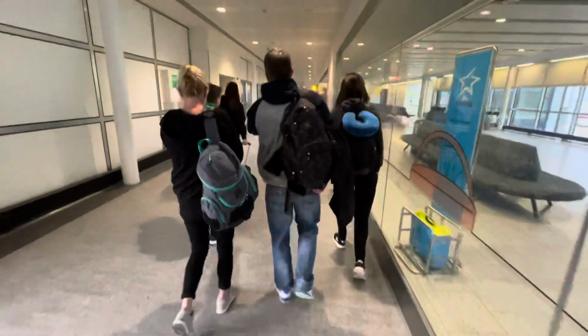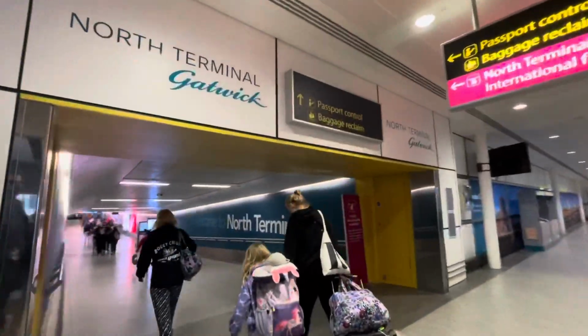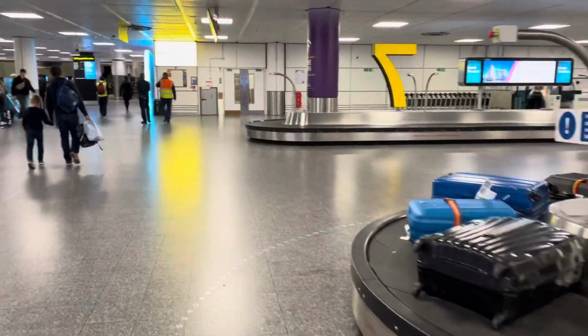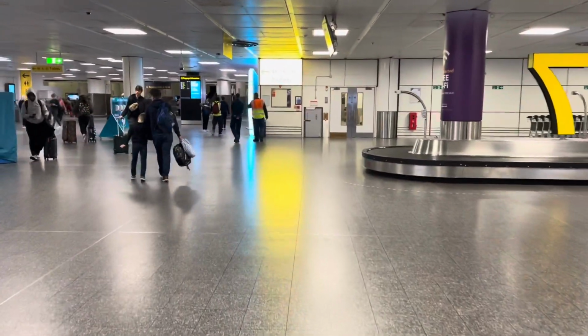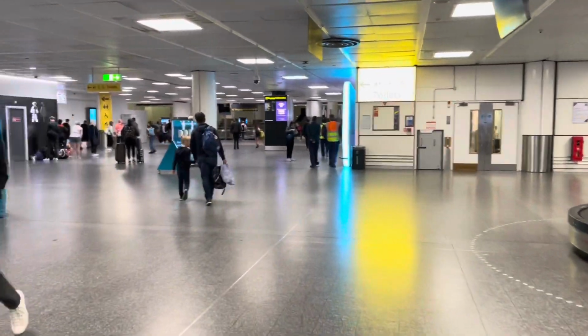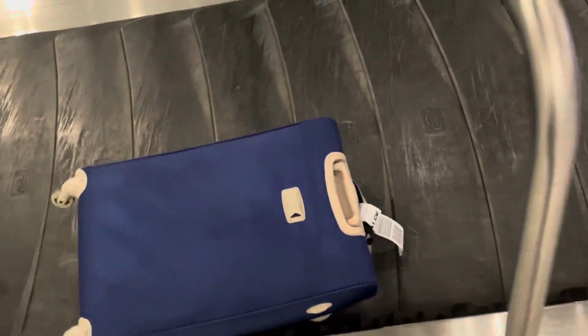There's no nice tropical carpet like there is at Melbourne, I'm afraid, at London Gatwick. Very painless passport control this morning, which is always appreciated after a long flight. Here comes Mr. Googly Eyes. Not too long wait today, not bad.